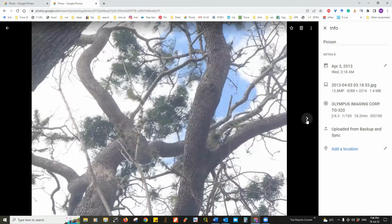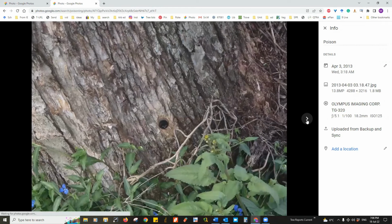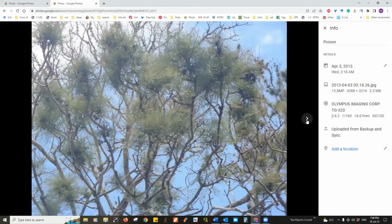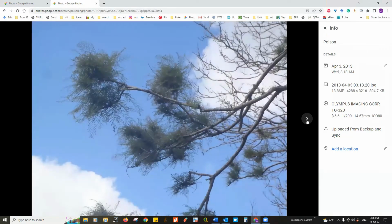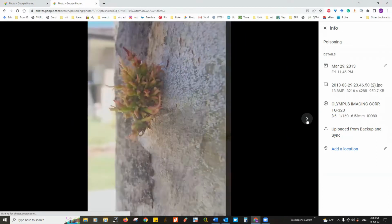Sublethal damage on jacaranda. This is glyphosate poisoning. I think you talked about that earlier, Peter. So getting the application right is important, even when using glyphosate to kill trees, not something that you want to be doing.